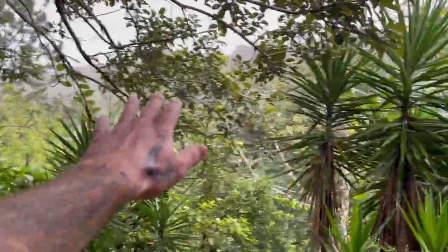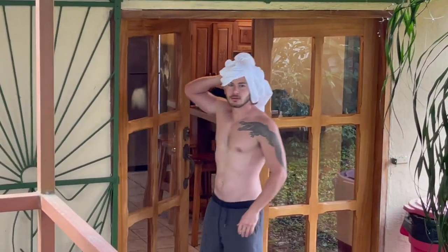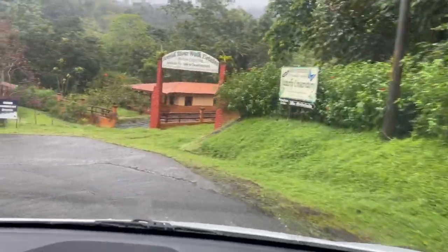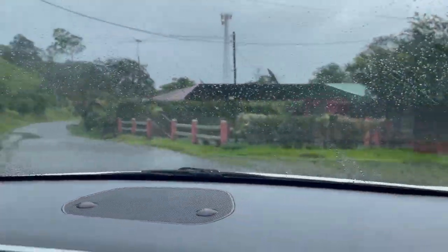Now look, they don't call it the rainforest for nothing. It rains almost every single day here. I have the forecast for the day. You want to hear it? Yep. It's gonna rain! Woo! Costa Rica. What a vibe. Land of the wet leaf.